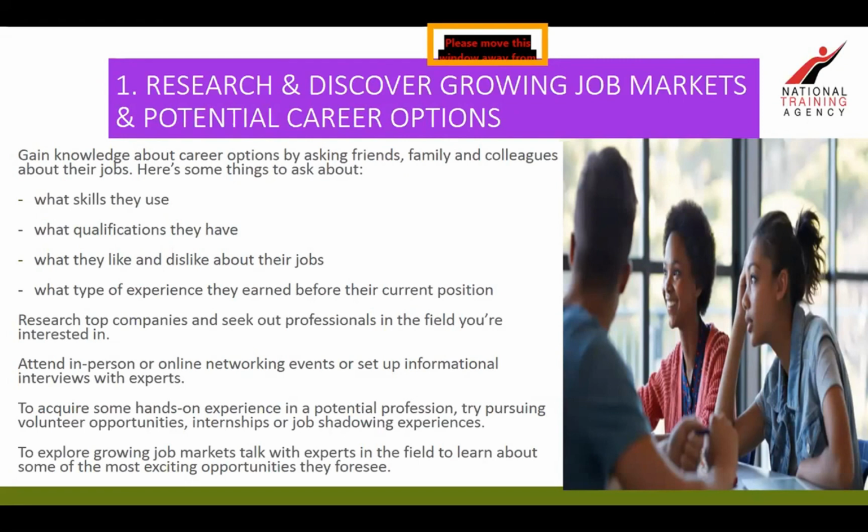You can also research some of the top companies and seek out professionals in the fields that you are interested in. Use your social media platforms to help you learn about various organizations that interest you. You can also attend online or in-person networking events or set up informational interviews with experts. So for example, students that are considering university, sometimes you may be able to set up an information session or maybe some sort of interview with the department that you are interested in to get more information about the programs and even the careers that evolve from those programs.